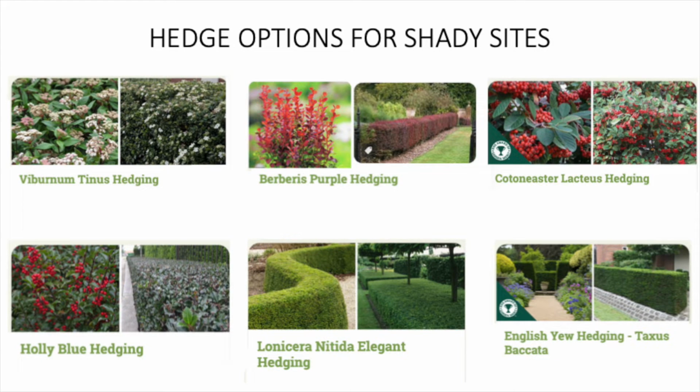But they might have boring hedges. Maybe you want something more exciting. Maybe you want something a little bit off the beaten track, or just to explore a few more options. And that is what I'm here for. So a quick overview, I will be talking about these 6 plants: Viburnum tinus, Berberis, Cotoneaster, holly, Lonicera nitida, and Taxus baccata. If you have any specific questions, put them in the comments box below and I will come back to you and answer them.